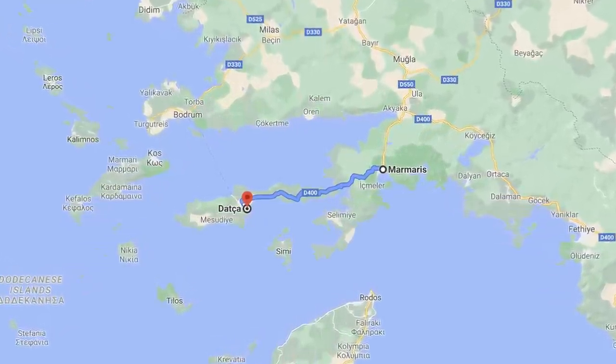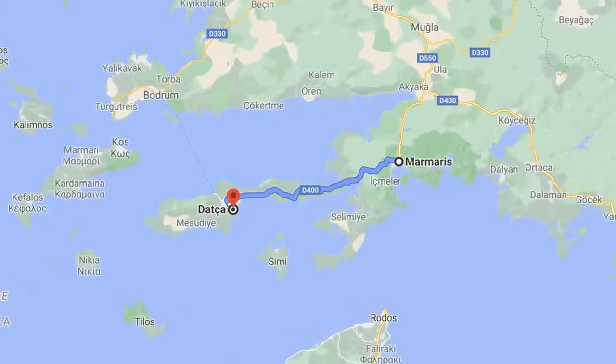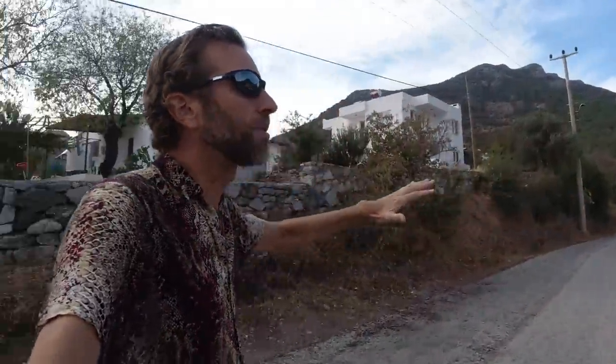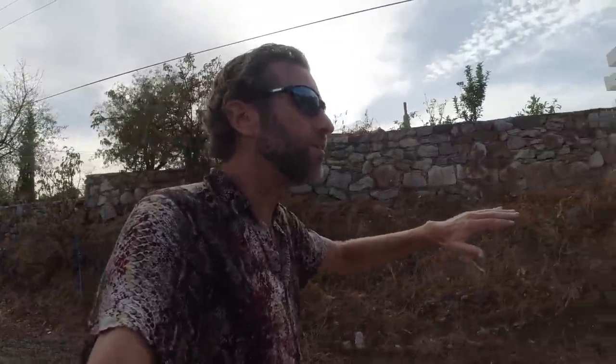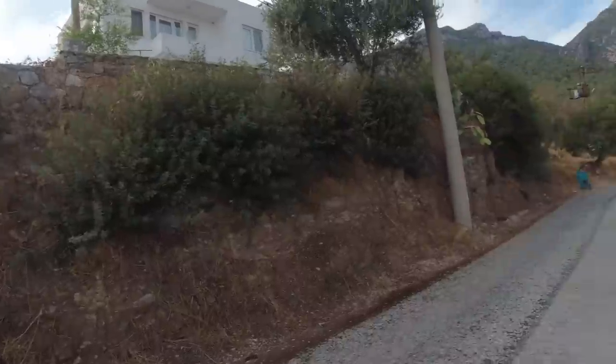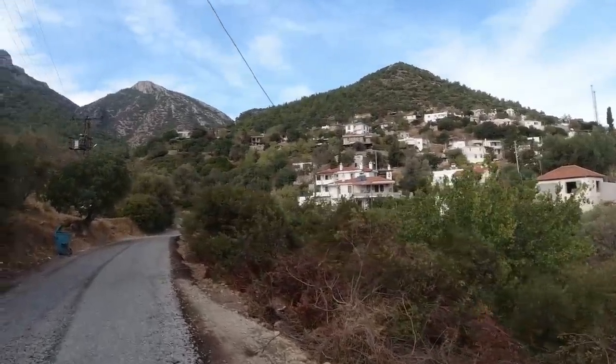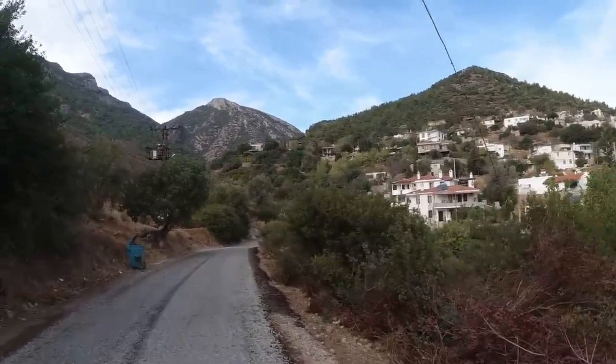It's about an hour and a 15-minute drive from Marmaris to Datca, and I'm about 45 minutes into the drive, and this was the first little village that I came across, so I thought that I would stop here, poke around a little bit, give a little bit of a contrast between what is going to be a more touristy town of Datca and, looks like, a typical Turkish town here, inland, on this narrow peninsula that is very mountainous.